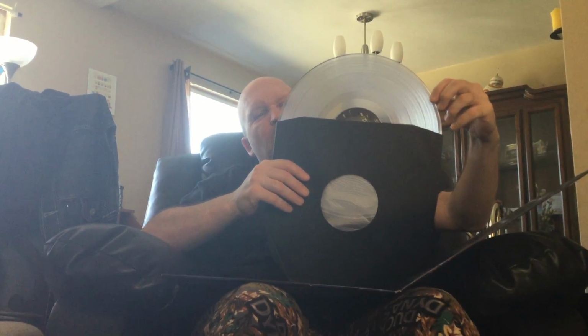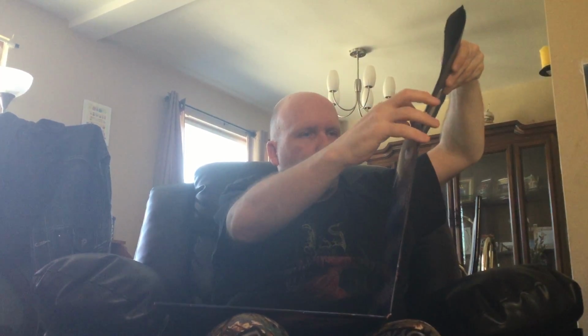Clear vinyl. Love this. Gorgeous. And the other thing I like about this album is it's actually good. Sometimes you get these power metal bands, they put out a record, and it sounds like crap. This one, I love this album. It was on my top 25 of last year. If you don't have it, pick it up.